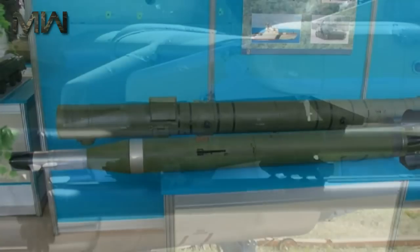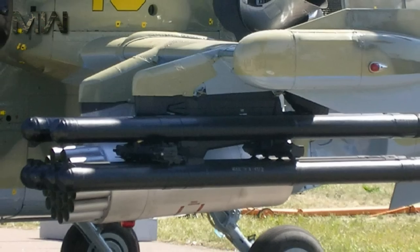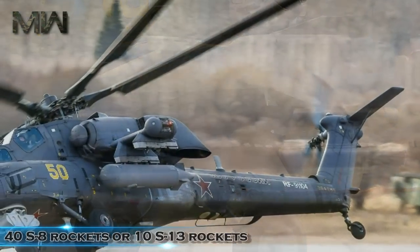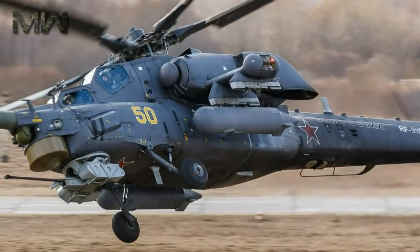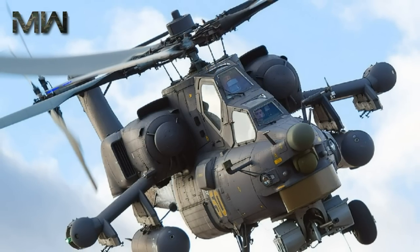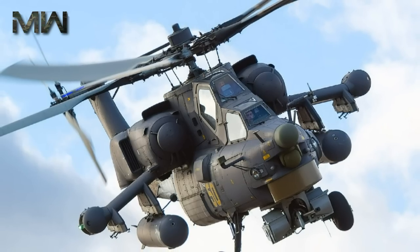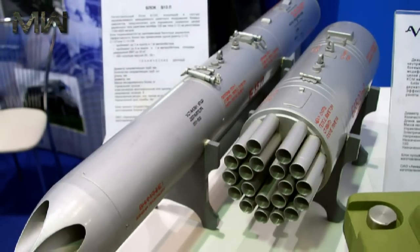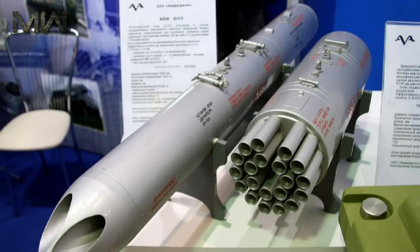The S-8 and S-13 rockets used by the Mi-28 are usually unguided. In the most common configuration, one can expect 40 S-8 rockets or 10 S-13 rockets. Both rockets have their variants, from HEAT warheads to a thermobaric warhead. The S-8 has a shorter range and smaller warhead than the S-13, but compensates with numbers. Currently, the Russian Air Force is upgrading its S-8 and S-13 rockets to laser-guided missiles under the proposed Ugroza, meaning Menace, system. Rockets upgraded under Ugroza would receive designations S-8K or S-13K respectively.